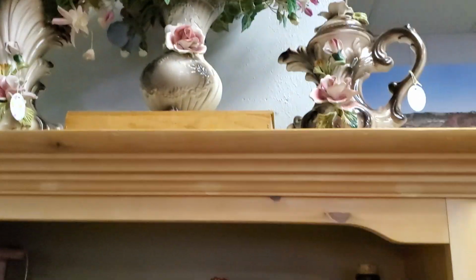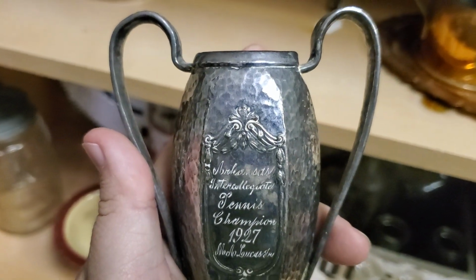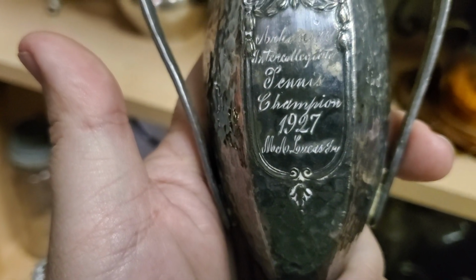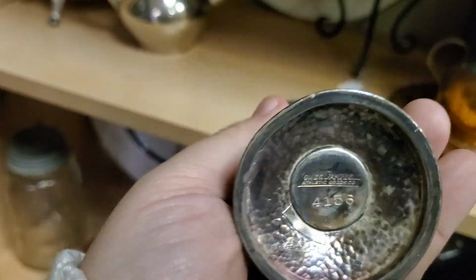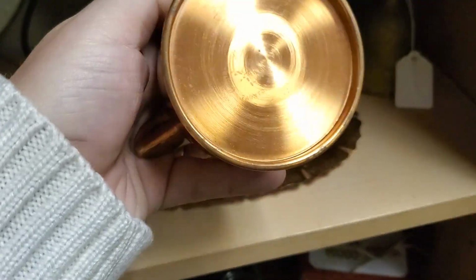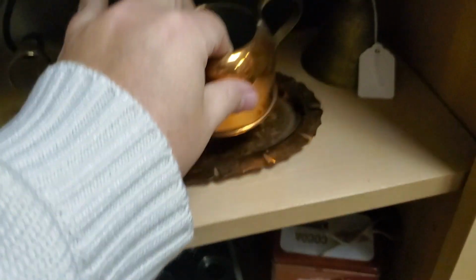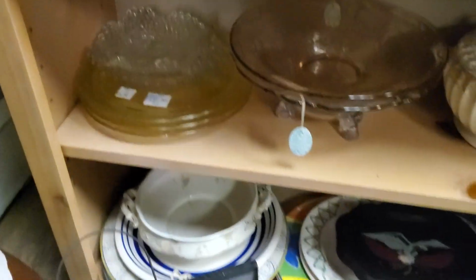But then there's another shelf unit here. It has some silver plate. This is actually kind of cool. What did it say? Arkansas Intercollegiate Tennis Champion 1927. Owen Camper. This is a cute little copper set. So there's some marking there. And so there's more stuff there.